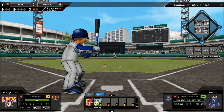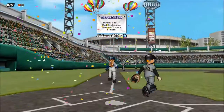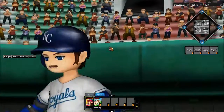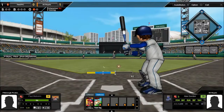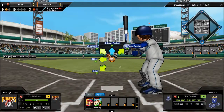First pitch. Base hit. Boom. That ball is belted deep to left field. It's coming inside. It's a hit. Foul ball. Heading for the stand.